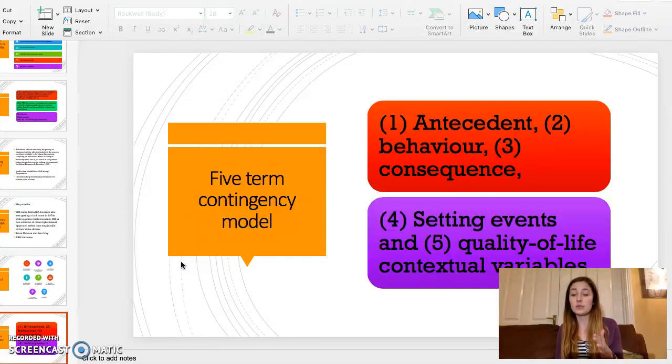And then the consequence, whether it was negatively reinforced or positively reinforced, and all this is watched to see how they act. And the next two that have been added on are 4, setting events, and 5, quality of life and contextual variables, which are very important add-ons, as we want the person to be happy as a whole and not just understand where it's coming from, but actually try and make a change and implement some sort of intervention.